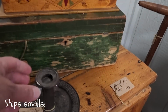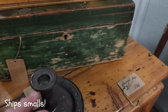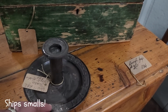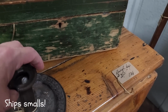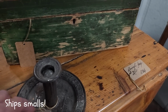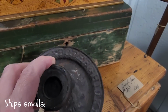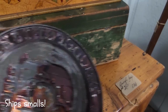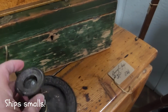This is a really sweet little candlestick. It has the pusher on it, so it does go up and down. It's kind of reminiscent of that hog scraper look. This has the alphabet impressed all the way around, and then an elephant in the center. I think it says jumbo. Yeah, jumbo underneath. And then it has the cleat type bottom there.